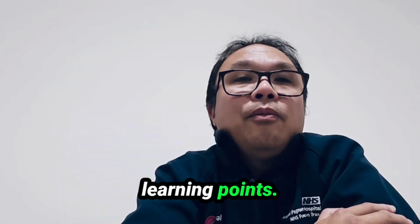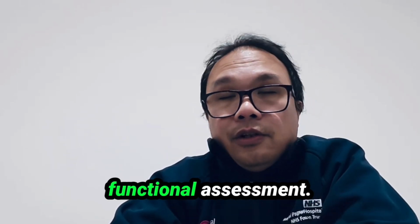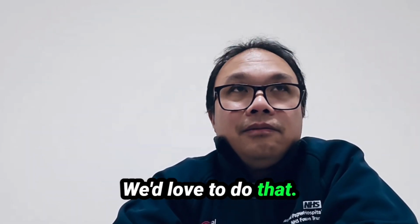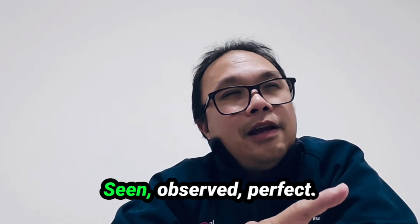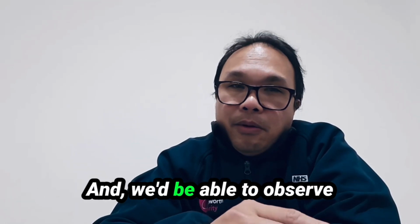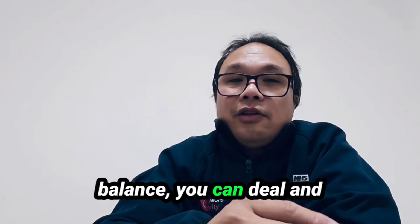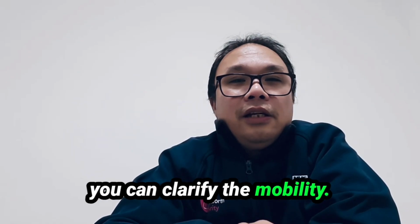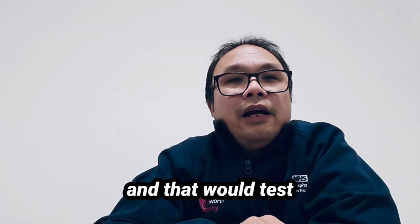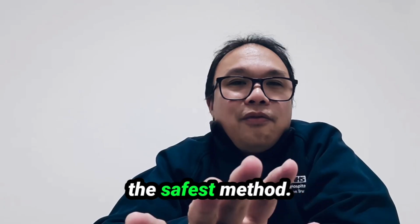So what else? Learning points. In an ideal circumstance, we would complete a functional assessment. We'd love to do that. Textbook wise, yes. Seen, observed, perfect. We'd be able to observe the transfer. You'd be able to observe the sitting balance. You can clarify the mobility. Perfect. It would be ideal. And that would test the equipment. It would confirm the safest method.